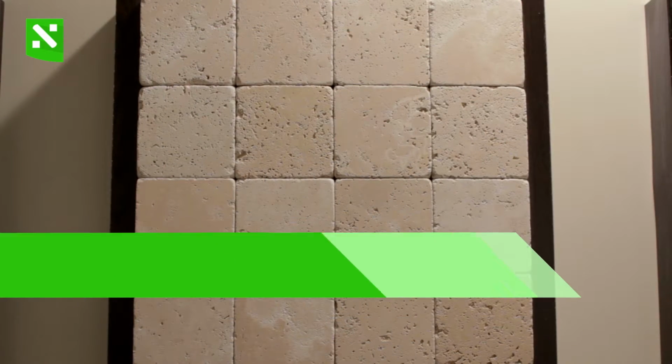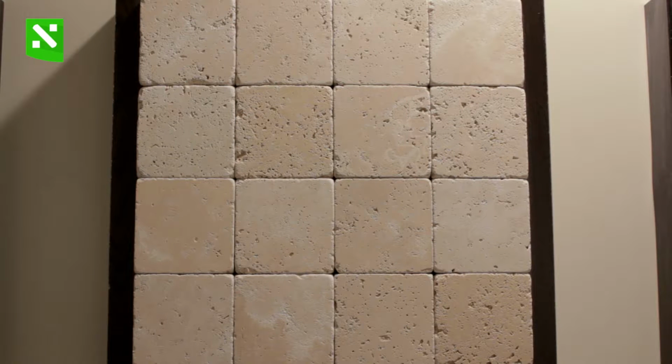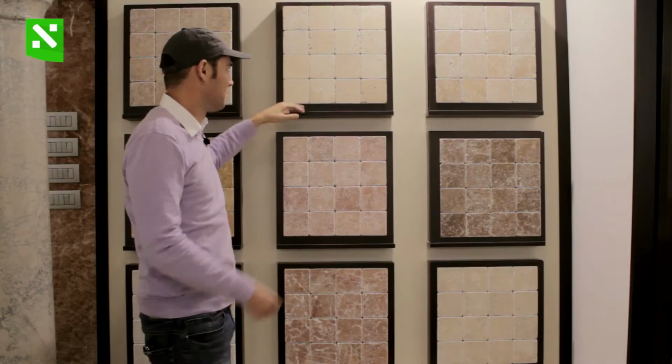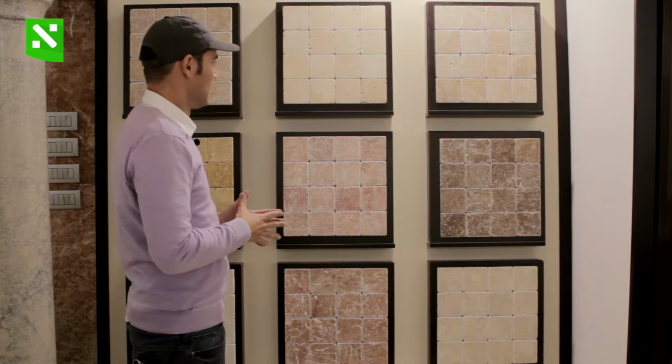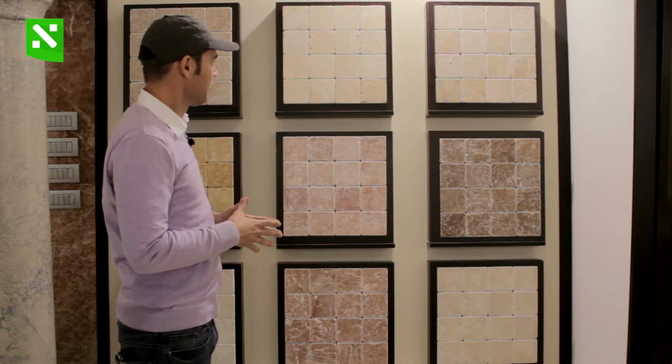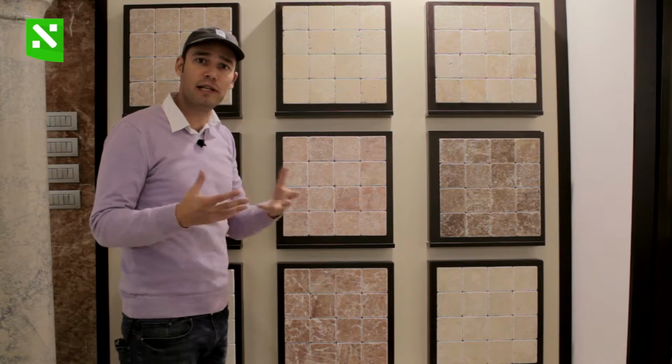This one in the middle is the travertine classic light. It's pretty much the same stone as the previous one, but it has a light beige color. Like the previous one, you get the rounded edges, the broken edges, and this kind of rustic look. This one is probably the most popular type of tumbled travertine, with a lot of demand, probably because of the color and the uniformity, especially for exterior applications.